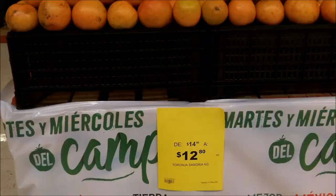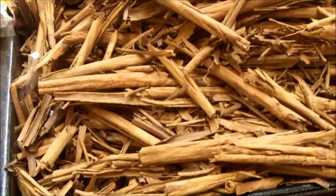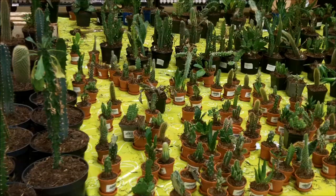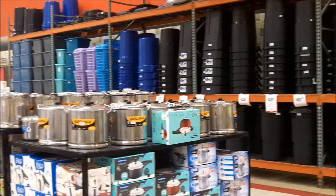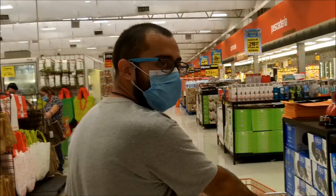Grapefruit is one of my favorites, especially when drinking tequila or mezcal. These are tamarindos, we make many products with this. And cinnamon is very popular here. Also that unrefined sugar is very common. And we found a variety of cactus, real cactus, for your home. And a lot of plastic products and pots for your kitchen. And yes, that is me making the shopping.